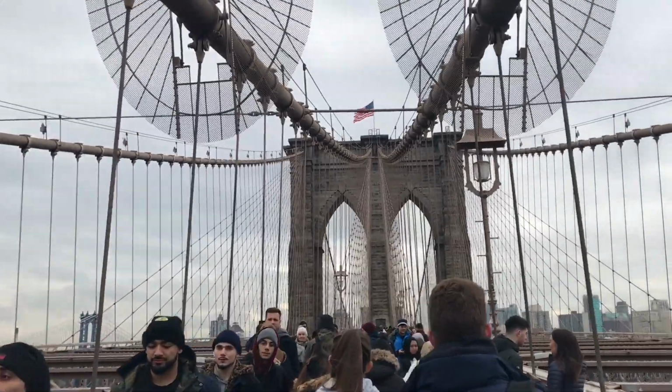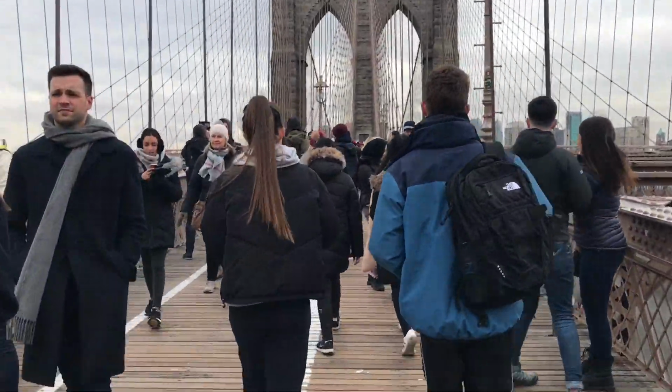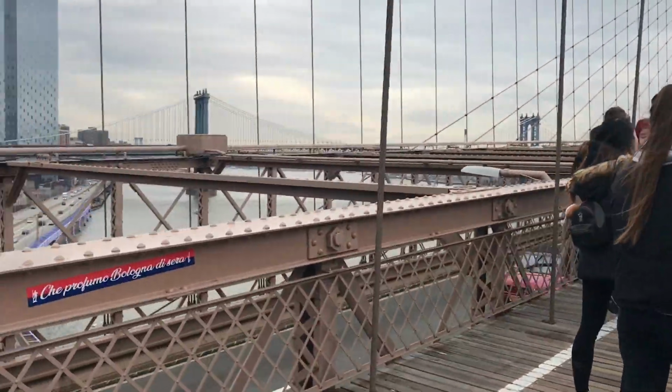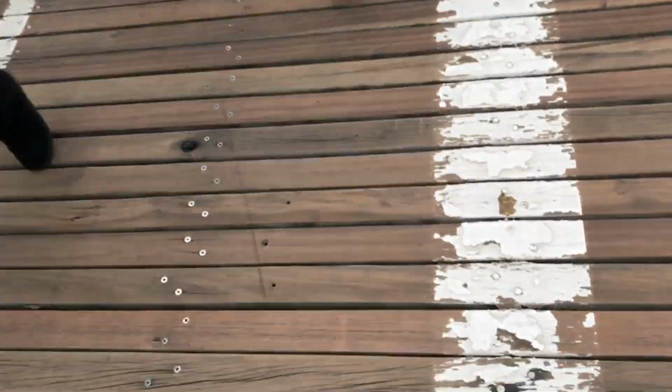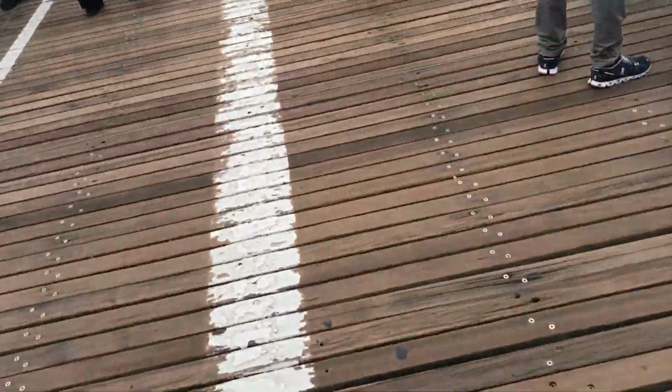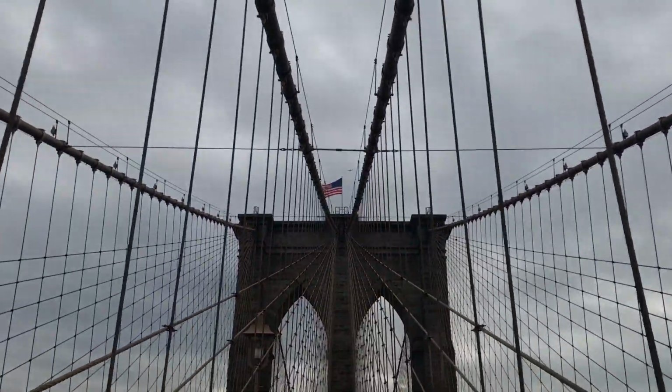So we left from Manhattan and walked all the way to Brooklyn, and we were going to go back on foot over the bridge, but then once we got to Brooklyn we decided to have a wander around, which you will see at the end of the video. We then decided to get the subway back. So here's my shoes, walking with my daughter in them.